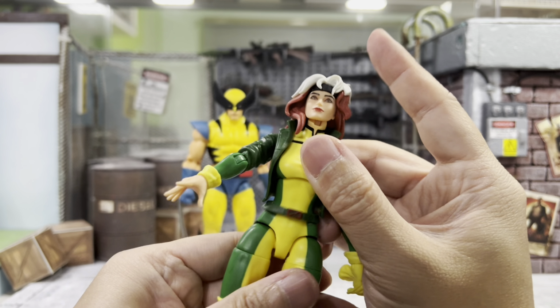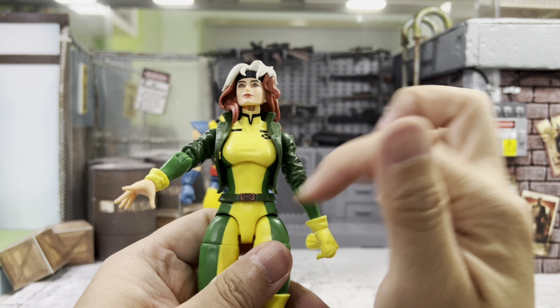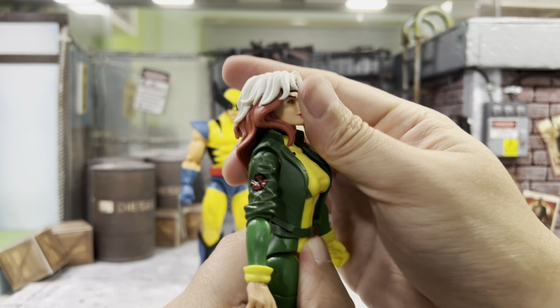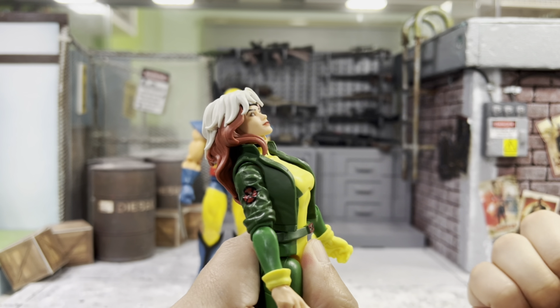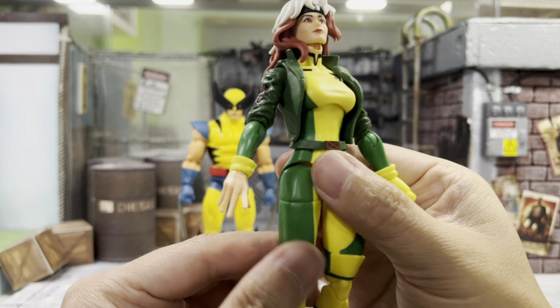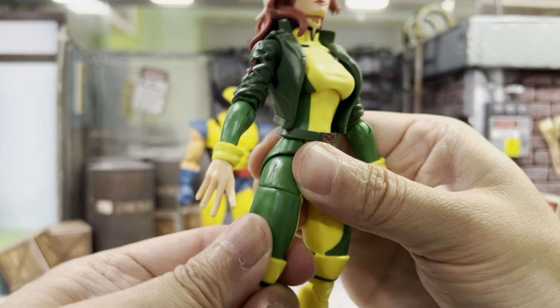And for her torso, there's only one articulation right over here, so you can actually move it around. And to look up, like earlier on, you can actually use the joint here to do it like this, so she looks like she's looking up. And the best thing is there is no gap here. Okay, just like Wolverine, this belt is a separate piece on its own. There's a cut here, so there's a thigh swivel.